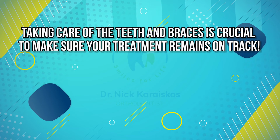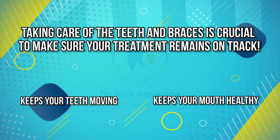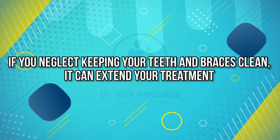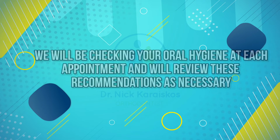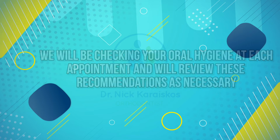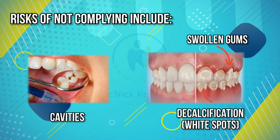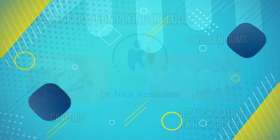Taking care of the teeth and braces is crucial in keeping the teeth moving and keeping your mouth healthy. We will check your oral hygiene at each appointment and review with you as necessary. The risks of not caring for your teeth during orthodontic treatment are cavities, swollen gums, and decalcification, which leaves marks on the teeth forever.